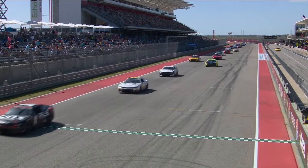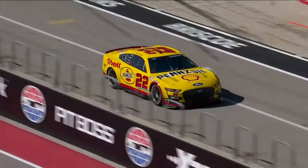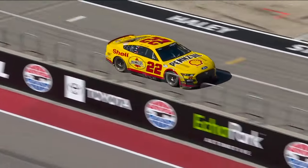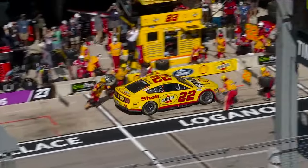Let's go back and listen to Logano after that wild restart and turn one. Sorry, I hit the brakes and I locked up. The rear's locked up on me. Thought I'd be all right there.